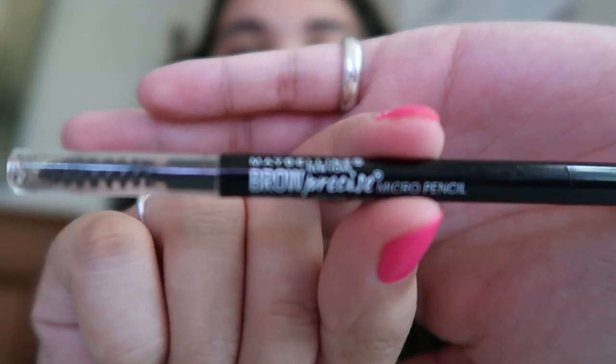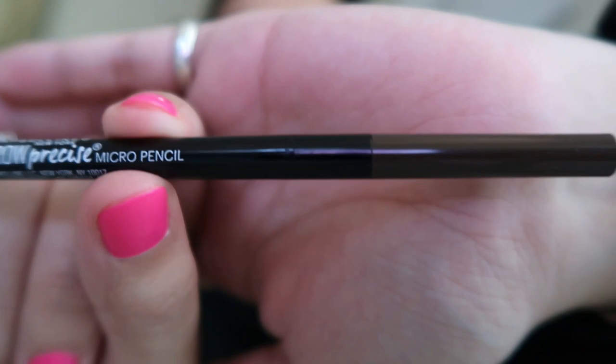Not too extra. Not too much or anything, since my brows are already naturally thick. But yeah, that's that. Oh, and I use the Maybelline Brow Precise. The color's not on here, but it's this one. Let's do a little focus thing. It's this one, and that's the color. It's probably just brown or ash brown, I don't know.